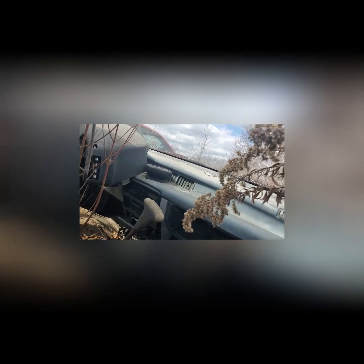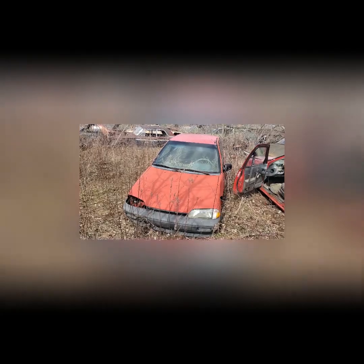Dash bezel. That is what I want. Man, look at the huge hump in the driver's side floor. This thing is roached. I thought this was another 91, but then I got up on it and it's another Swift. So finding a few Swifts here. It's roached, but again, it's here.